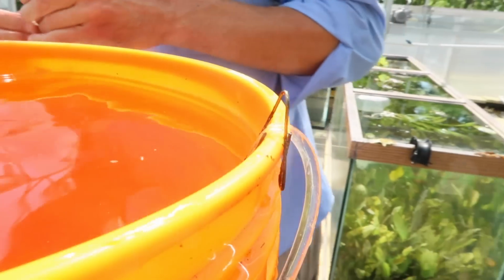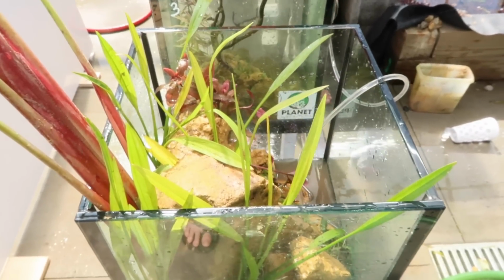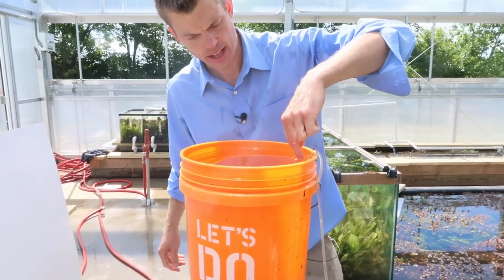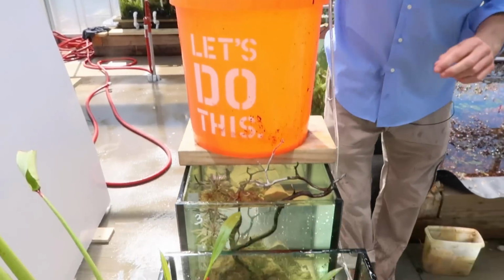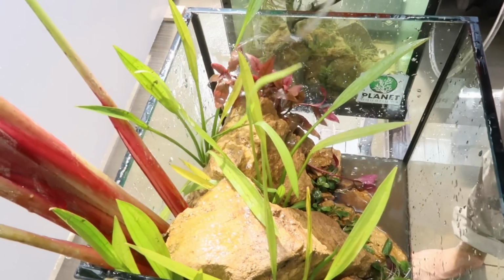That tiny little bit of rust is not gonna affect it. If anybody disagrees or agrees, feel free to drop me a comment. Because first of all, it's not even gonna go all the way down in the water, only that little bit. Once it gets low, it's fine. You strip this like this. Make sure our plants all stay wet.